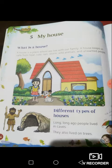Now, everybody, take out your Wonder World Class 1 Environmental Studies and turn with me to page 24, lesson number 5, My House. Is everybody ready? Now, we will be learning about houses today.